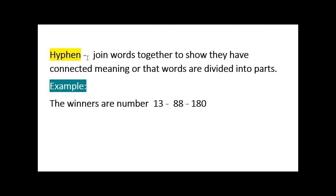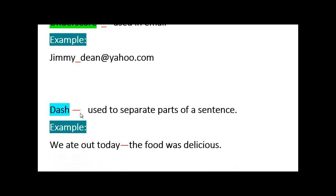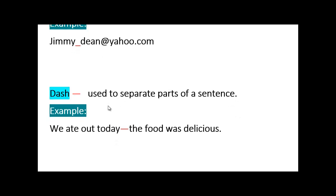A hyphen, as you can see there, joins words together to show that they have connected meanings, that words are divided into parts. A word can be like bedroom, or some words are divided into parts, so you can use a hyphen in them, okay? Your father-in-law, okay. Underscore, you use it in email sometimes, okay. A dash, which is similar to a hyphen, actually, is used to separate parts of a sentence.